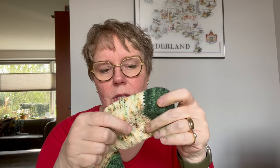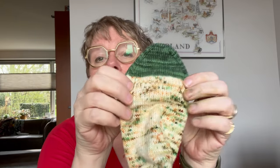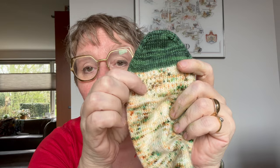She told that whenever she had holes in her socks, it was always this part, the front of the foot. And I am mending socks for Yolanda, who also had holes on the front of the foot, not on the heel, the front of the foot. A way to prevent that from happening is adding a slip stitch pad here, which I did.